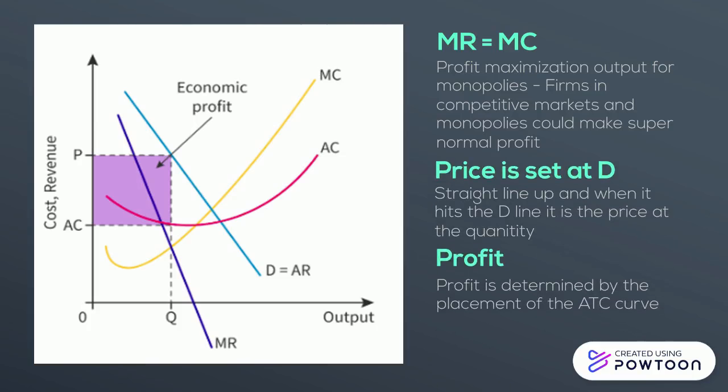Firms want to operate at marginal revenue equals marginal cost, and the price is then drawn up and set at D. Profit is determined at the average total cost curve. If the price is set above it, they'll make profit, and if it's below it, they won't.